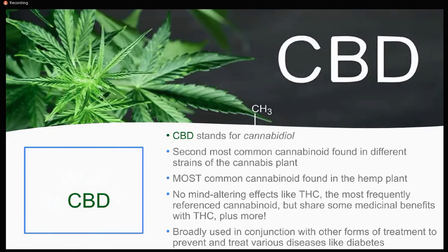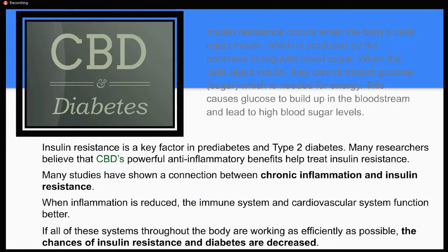So again, CBD stands for cannabidiol. It is the second most common cannabinoid found in the cannabis plant, the most common found in hemp. And unlike THC, it does not have any mind altering effects. In fact, I've been using CBD in my practice for the last 3 years, and I use it in conjunction with traditional treatment for various diseases like diabetes, hypertension, and all of the autoimmune diseases. So, how does CBD actually work in improving those symptoms in those who have diabetes? Well, we talked about how diabetes is a case of insulin resistance.